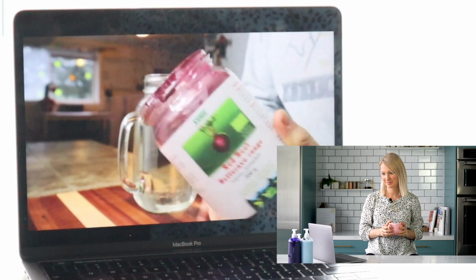Now, of course, if you have certain medical conditions like diabetes, then it is extremely important that you speak to your doctor before trying fasted exercise. Let's see what else he has to say. So I've just had water today, and then I had some beetroot crystals.